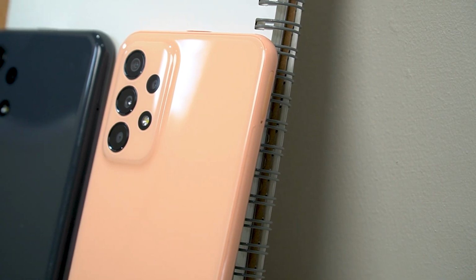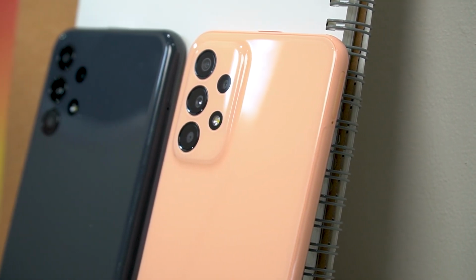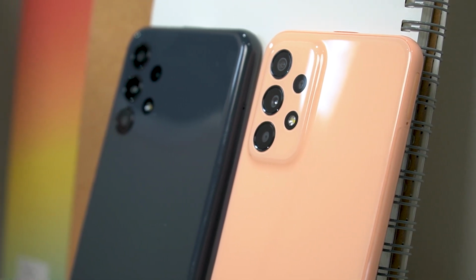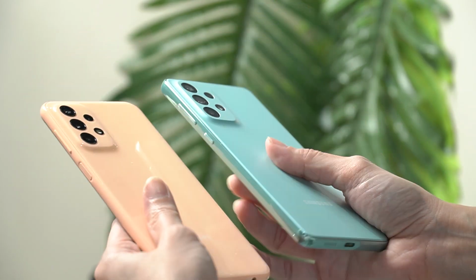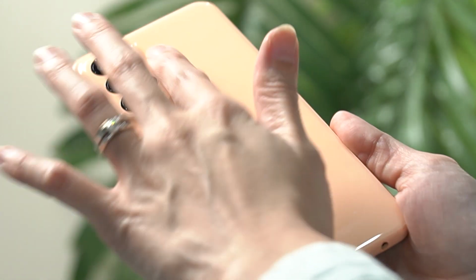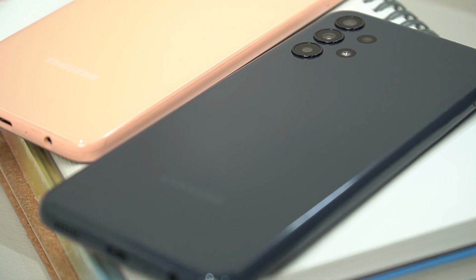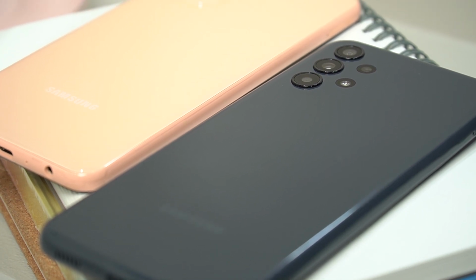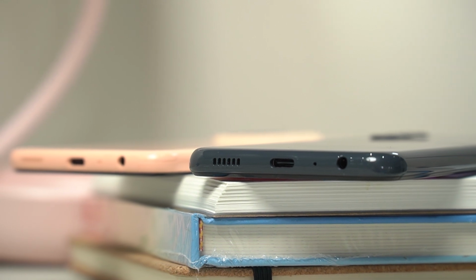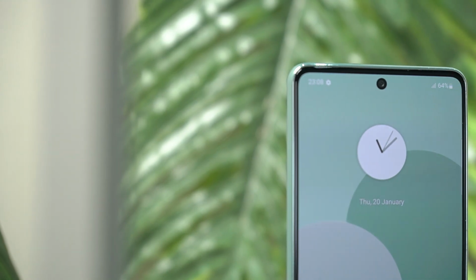For its entry-level options, Samsung also offers the non-5G Galaxy A13 and the Galaxy A23. Compared to the mid-range devices, these are far lighter, slimmer, and also house shinier plastic backs. Unlike the other phones you've seen, the A13's cameras lay flat on its back, and both these entry-level phones offer a 3.5mm headphone jack. Let's move on to display.